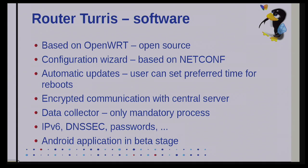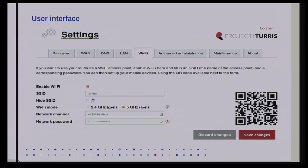We also have an Android application that can manage this device. So you don't have to log in to your computer to look at what's going on in this device. This is just how the results look. This is an example of Wi-Fi setup. As you can see, you can use a QR code just to configure your phone or tablet or whatever.